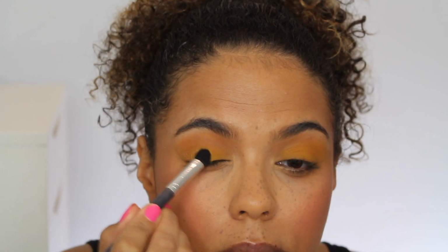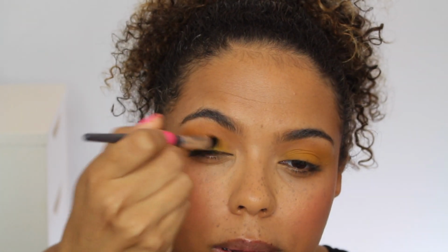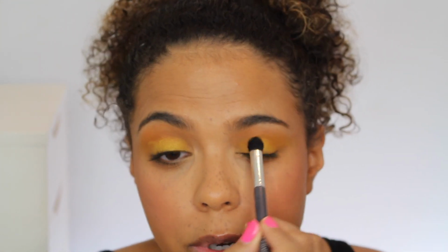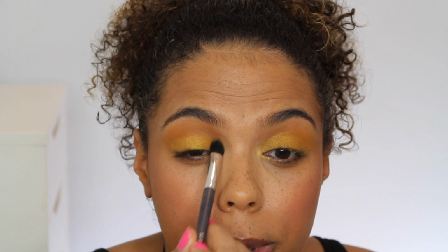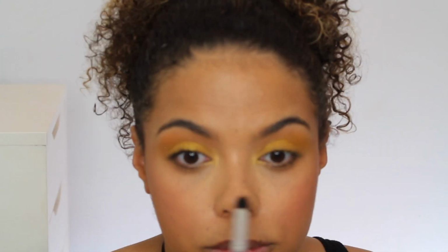Just gonna wet my brush a bit. And this is Makeup Geek Lemon Drop. Just gonna brighten it up a little bit, and it has some shimmer in there. I actually repurchased this because I think I broke it when I was filming a Makeup Geek eyeshadow collection video in like 2016 and then I repurchased it. You know what? I'm gonna bring it into the corner. Ooh, yeah.